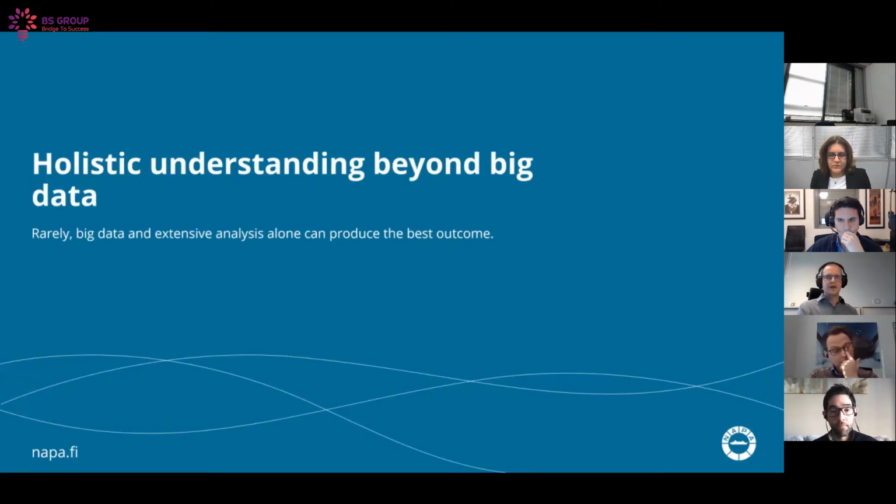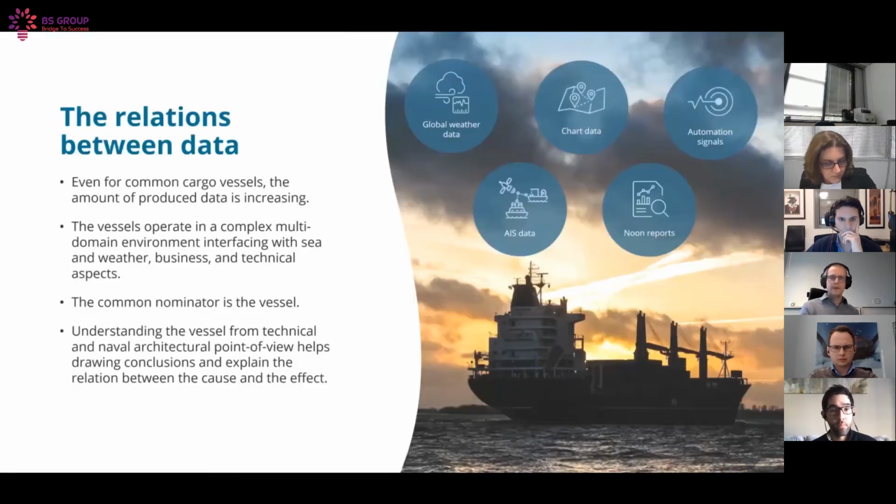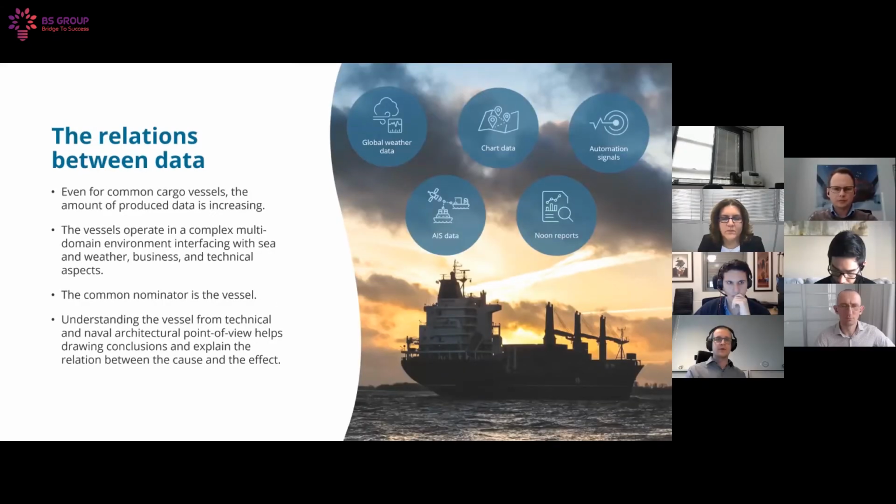So as explained, the holistic understanding is very valuable, and rarely is it just big data itself or extensive analysis, black box AI models. They don't always produce the best outcome fastest. Because the vessel itself, as a technical unit, works as a common denominator for this data. So the ships operate in very complex multi-domain environments, interfacing with weather and the sea and the business element of the industry, as well as technical aspects.